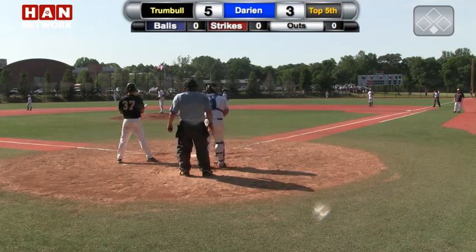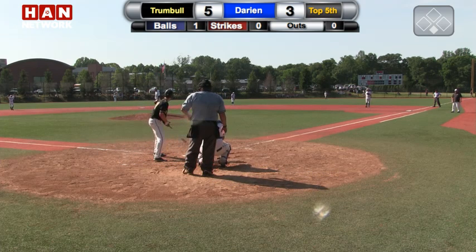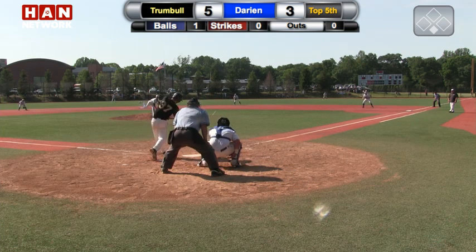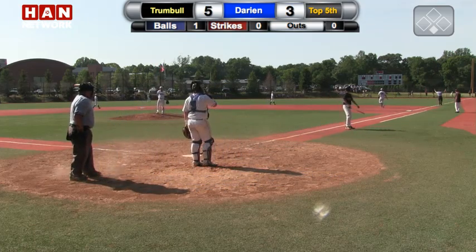Last week, FCIAC Championship game, 110 pitches, 8 innings, complete game effort, 1 earned run, 6 hits, 2 walks, hit 1, struck out 5. And he brings home a 1-0. Pushed down the first base line and slicing foul.